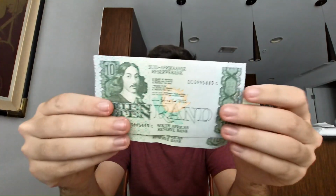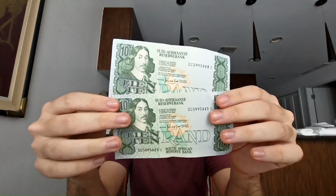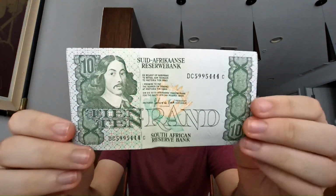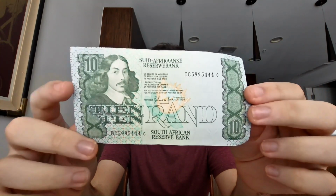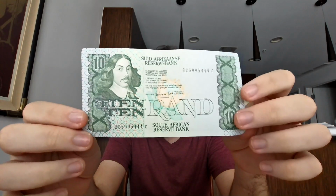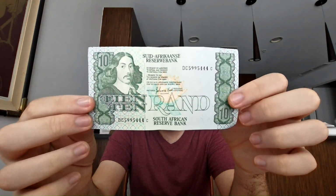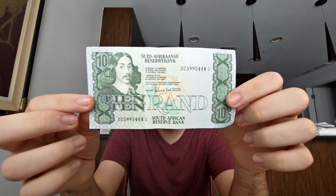Next up, we got two consecutive banknotes, as you can see here, from South Africa, both worth 10 Rand. I'm just going to show this one here since they are the same. It's 10 Rand in Afrikaans and English. We got this Dutch guy over here. I recognize him, but I don't remember his name. Over on this side, we got a cute little flower in the middle. Interesting geometric designs and actually kind of a pretty neat font we got going on, especially with the R and the N in Rand. It is a 10 Rand banknote.